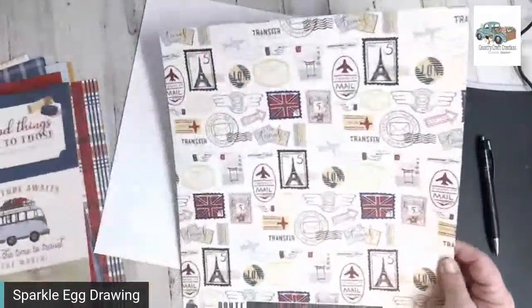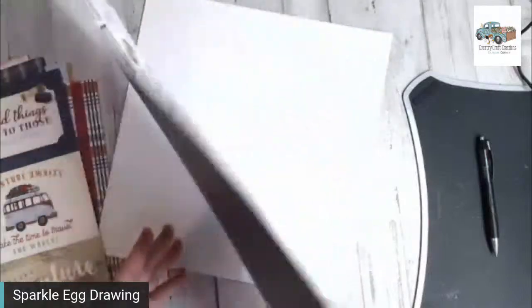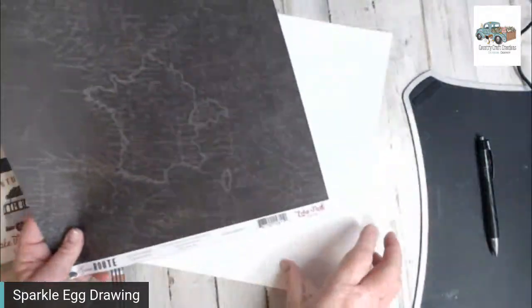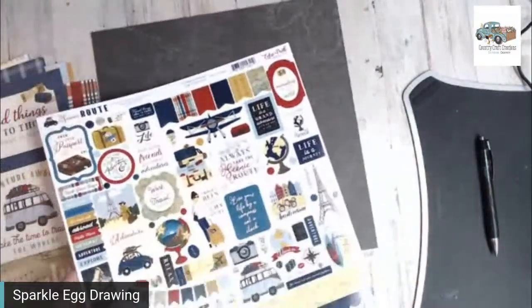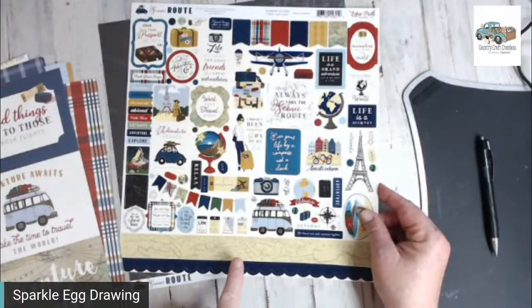And we have postage marks and stamps. Okay, the sticker sheet too is really cool. I just love the colors. I love the colors of this.